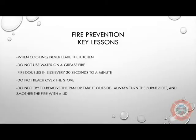So what are the key takeaways? When cooking, never leave the kitchen. Do not use water on a grease fire. Remember that fire doubles in size every 30 seconds to a minute. Do not reach over the stove. Do not try to remove the pan or take it outside. Always turn the burner off and smother the fire with a lid.